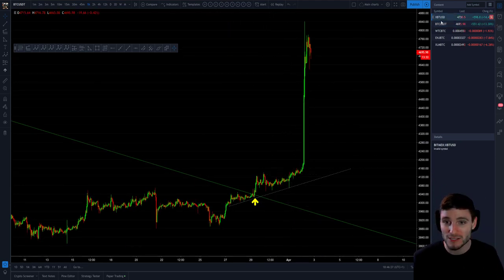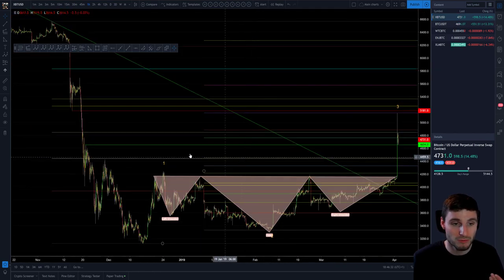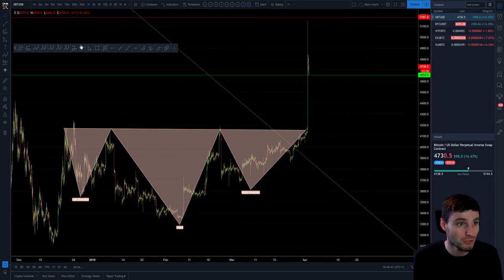Let's go back to the Bitcoin chart. This is Bitcoin on Bitfinex we're going through here. Let's clear up a few things here. I'll cover this Elliott wave count in the video, and I'll cover the extensions and the retracements. Let's go through the inverse head and shoulders first for you all.